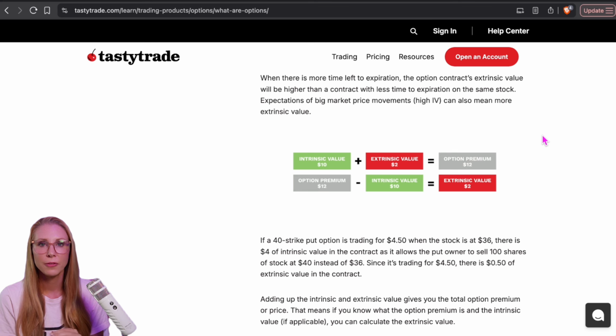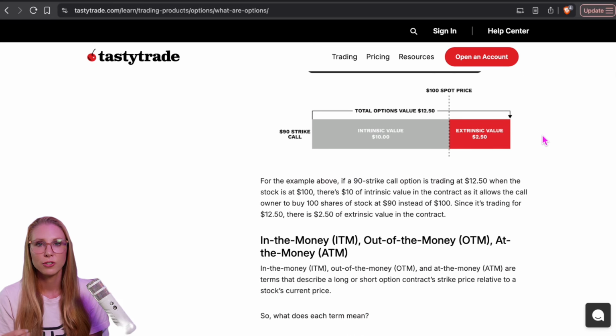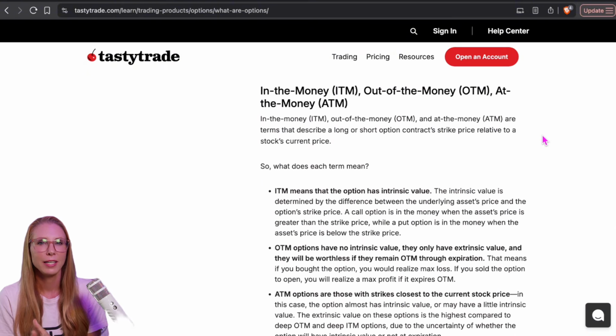This changes throughout the day, and it's affected by time and price because it has an expiration date. So the closer you get to that expiration date, the more volatile it is. And it does sound really complicated. It can get really complicated. It's not that bad, but there is a lot to understand. And so these are all the kind of things that you need to learn about if you're going to trade options. But basically, an options contract is going to be in the money, out of the money, or at the money.